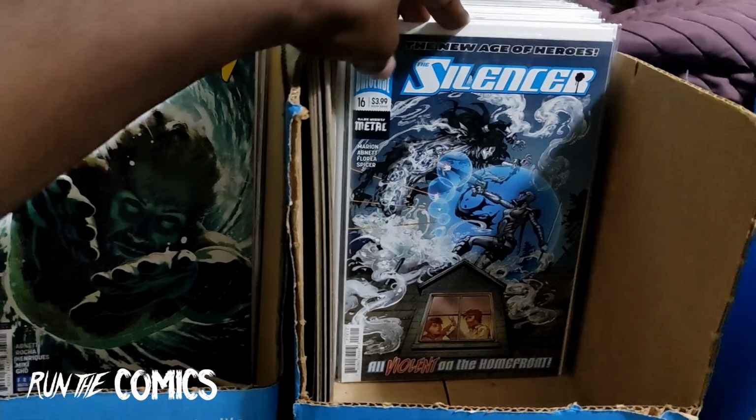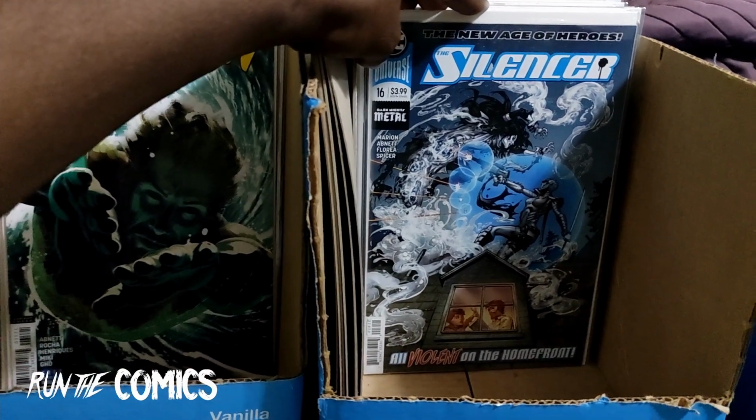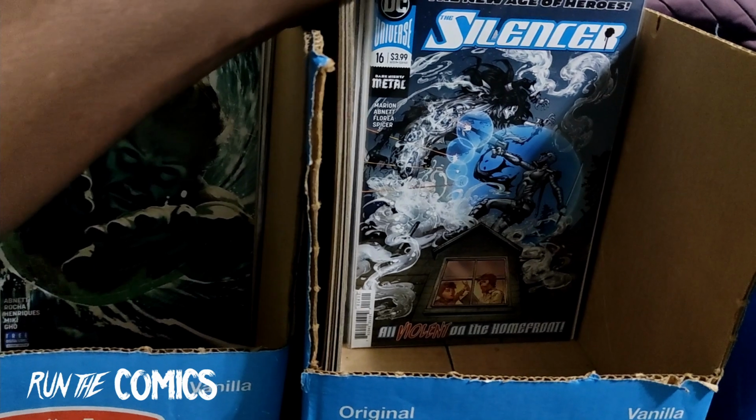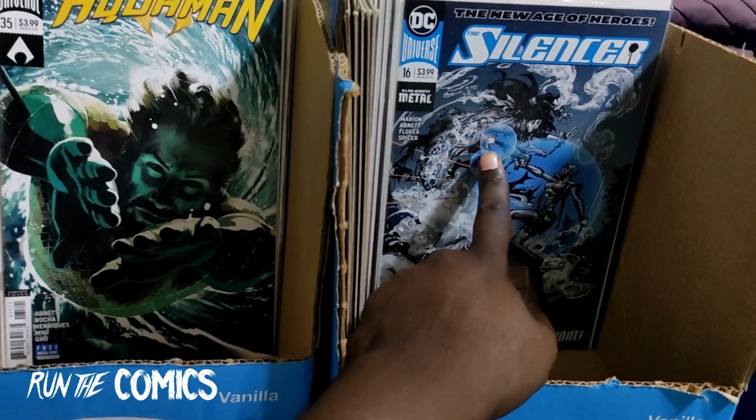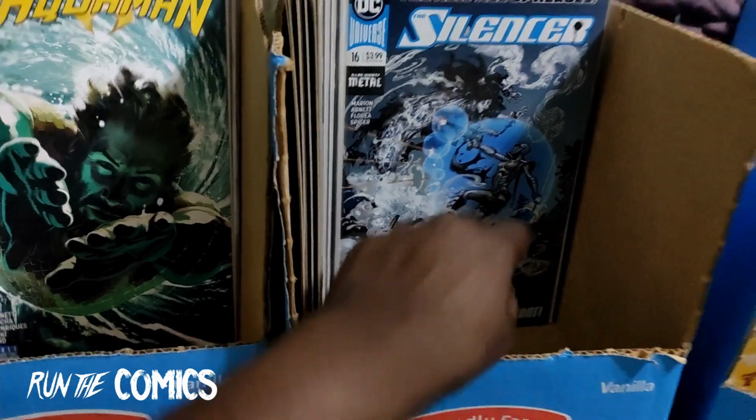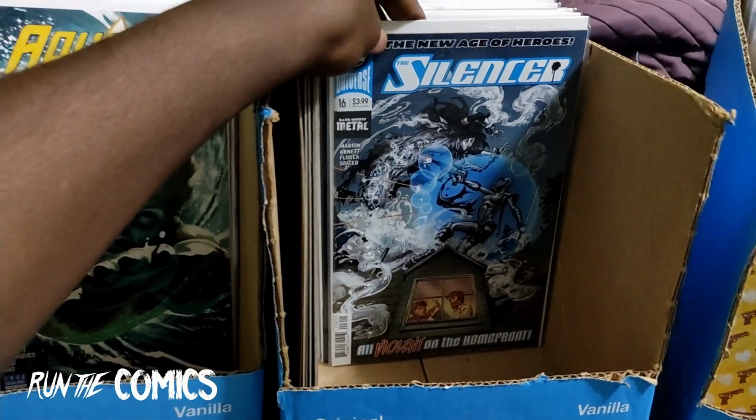The issue that I was actually looking for is the first appearance of, I think her name is Smoke. This character right here. I thought this was the first appearance, but it's number 15, which is Silencer's half-sister. So I need to get number 15.